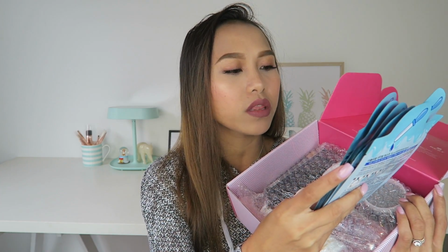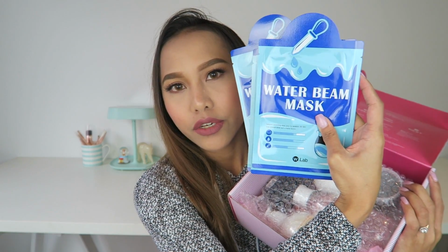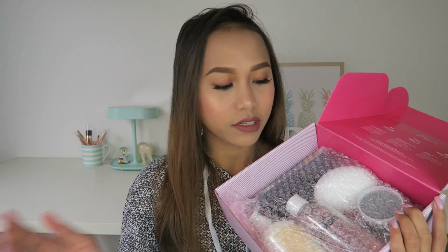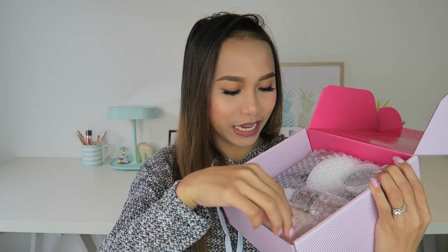And then, I also got the Water Beam Mask. Blue yung color ng mask sa likod. That's interesting. Sana blue din siya. Tapos yung honey yellow din. Ang saya, diba? I have this egg. I'm excited. Yan yung from Holika. Pero, mag-start muna tayo dito sa lotion.